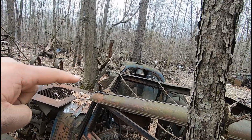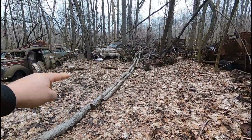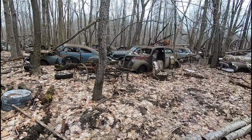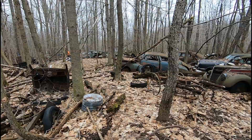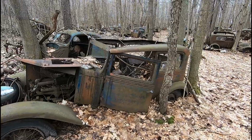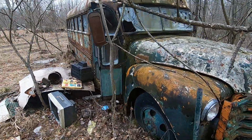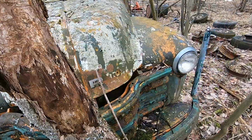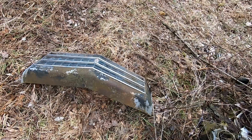40s, 40s, maybe 50s. Definitely 50s. It's just crazy. I've never seen this amount of old, like really old cars this complete just sitting here. It's crazy. Old Chevy bus. It's got some marking on it. I don't really know what the name is, but Dorn maybe. Found a Monte Carlo grill I'm going to try to buy.